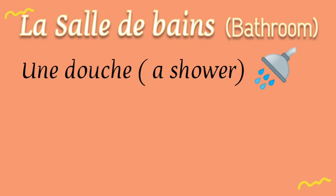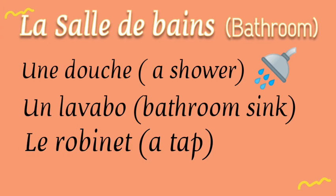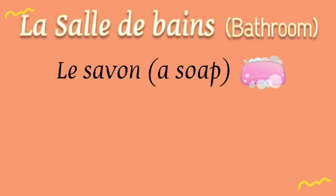Une douche. Okay. Then next is bathroom sink. Okay. That means we are talking about the wash basin. Wash basin is called un lavabo. Un lavabo. And this is different from the sink that we have done in the kitchen. Okay, kitchen sink is different and bathroom sink is different. Next is a tap. Tap in French is called le robinet. Le robinet. Next comes the soap. Soap in French is called le savon.